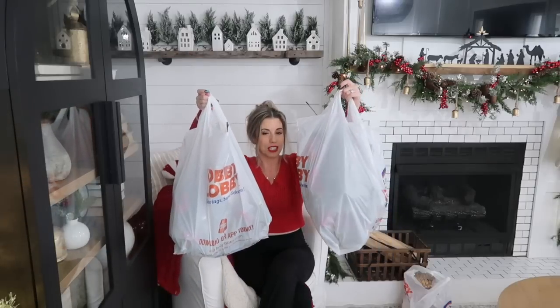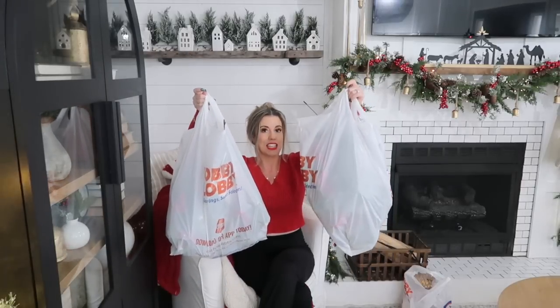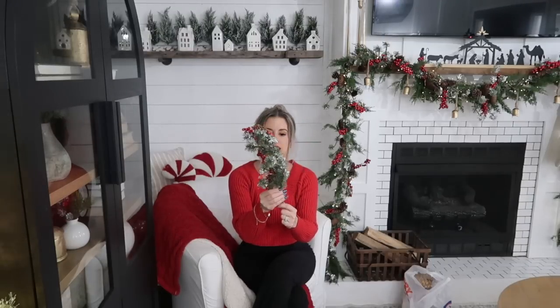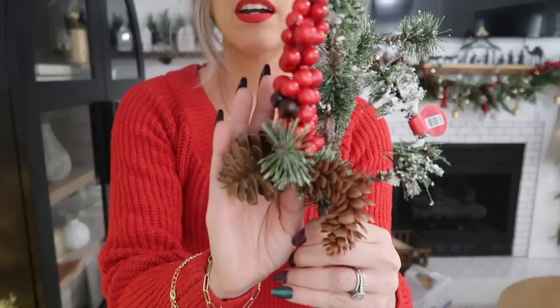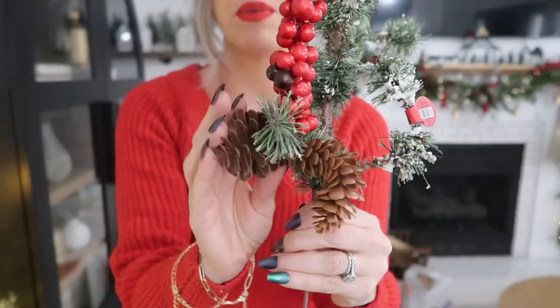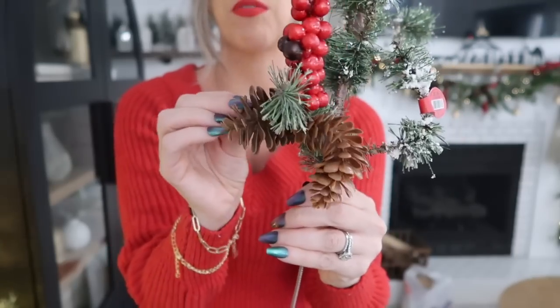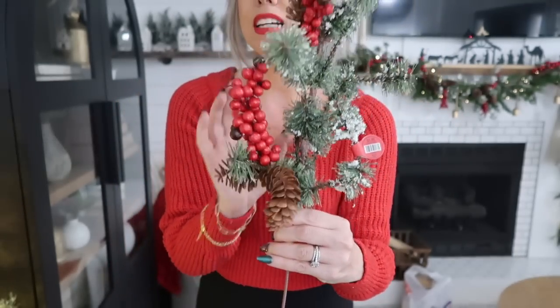Now this is kind of boring, so I'm going to get it over with first. It's 2 full bags of my favorite pick from Hobby Lobby. So this is the pick I love and it's $5.99, but it ends up only being $3 with the 50% off. And I get these every year. The only thing is the pine cone is different this year, which I mean, it's not that noticeable. It's more plasticky than that real pine cone, but it's so beautiful.